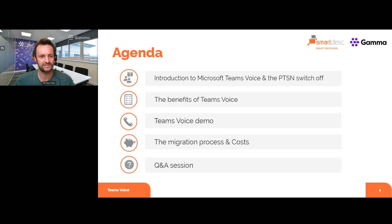So just to cover the agenda, I'm going to give an overview of what Teams Voice actually is. There's an impending deadline coming up at the end of next year to do with telephony switch off, so I'll talk about that. I'll talk about some of the benefits specific to charities. Most of the audience today are non-profit organisations, which is good. That's exactly who we work with.